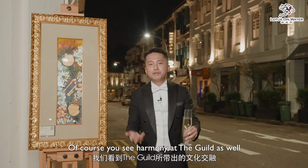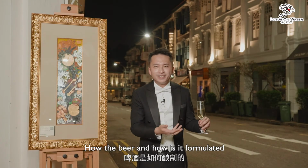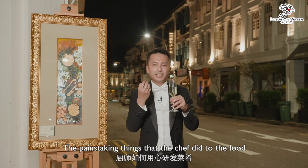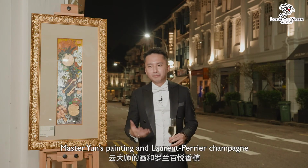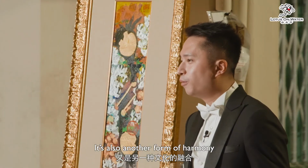Of course, we see harmony at the Guild as well. How the beer is formulated, and how the beer and the food go together. The painstaking things that the chef did to the food, that's a form of harmony. Master Yun's painting and Laurent-Perrier champagne, it's another form of harmony.